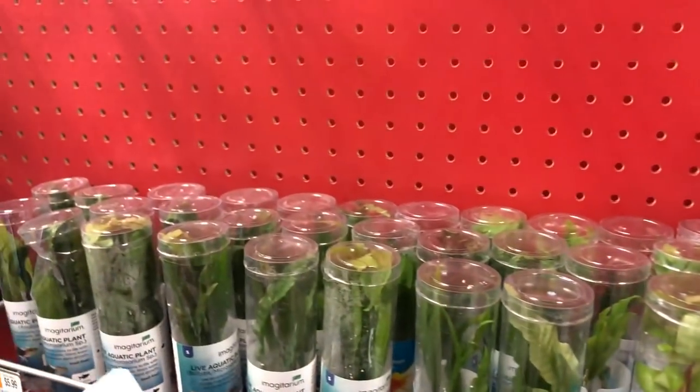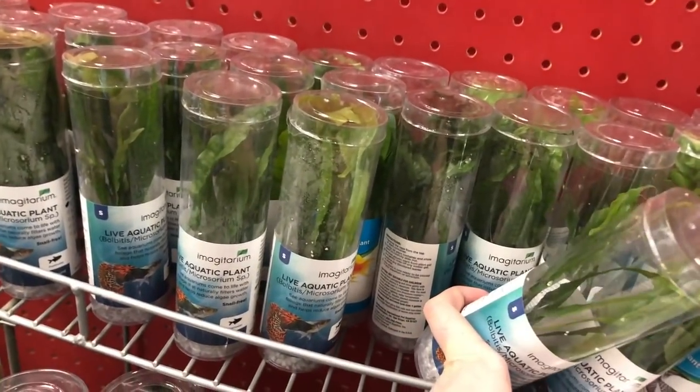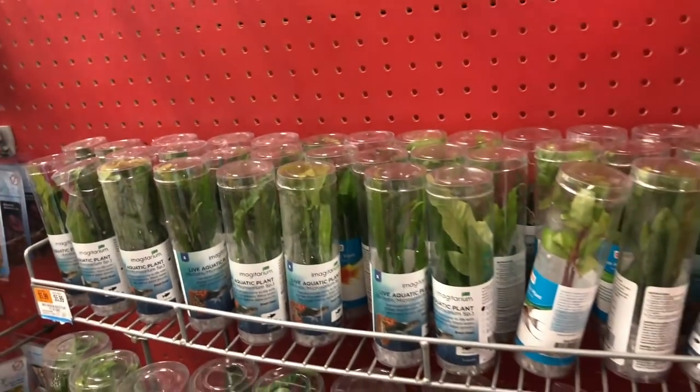Yeah, there's a bunch of different plants here. I'm just gonna look through, and we're gonna go ahead and find one or two that we like.